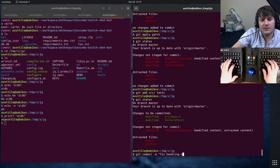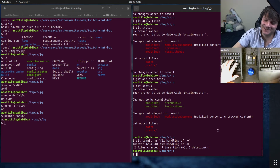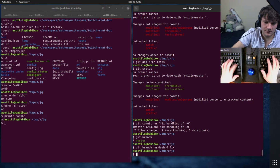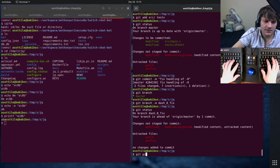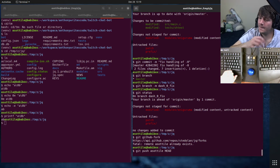Fix handling of -0. It feels so weird to commit and not have git hooks. Git GitHub fork. Oh, I already did that. Git push origin head. Cool.